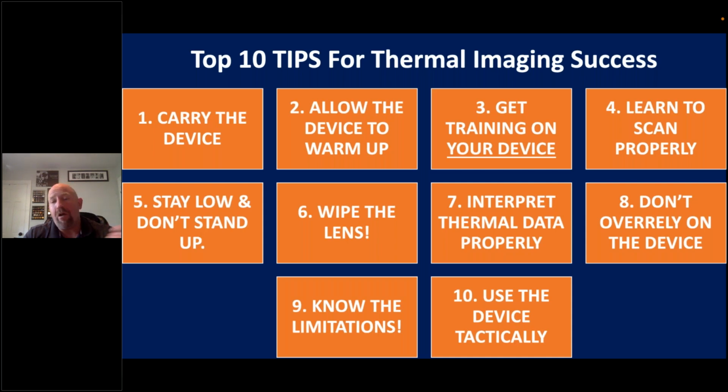We need you to allow the device to warm up. Turn it on the way to the call. A lot of firefighters wait till the last minute, and that can be costly. We're going to talk about why you need to let it turn on early. Big one, you need to get training on your device. Where do you get that training? How do you get that training? Who approves it? All of that.